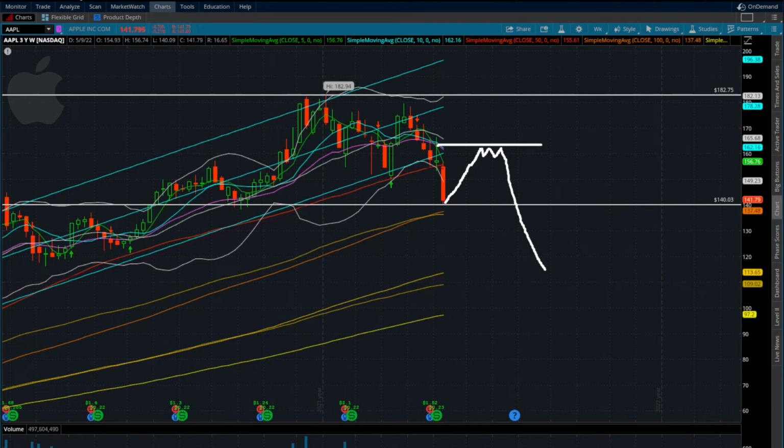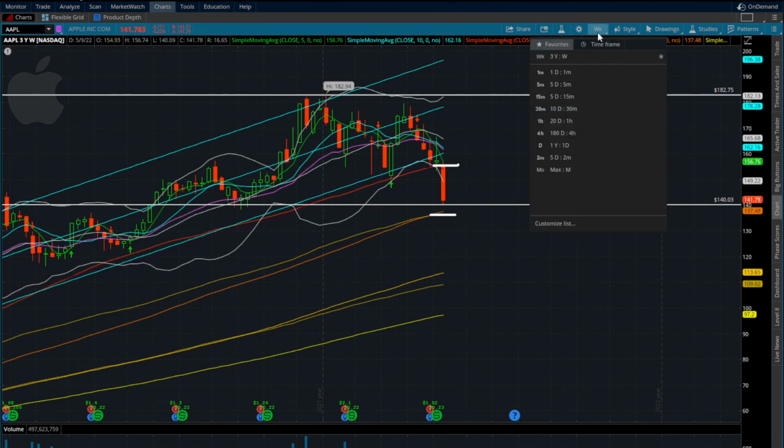I just want to bring that to your attention, some things to notice and look for. Shorter term here, we do have room to 137 on Apple. The upper bounce on the dead cat does take us back into the 150s. Just be mindful of that. There's a whole lot of supply on the smaller time frames in between.